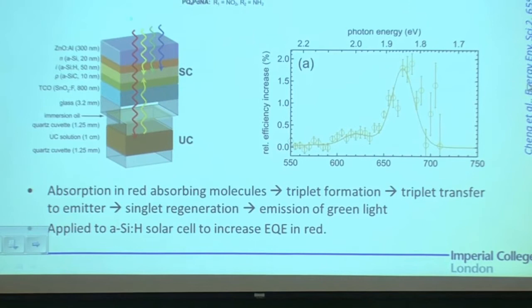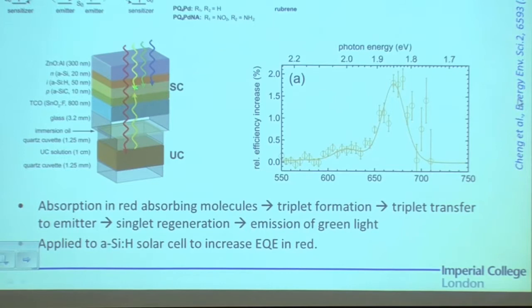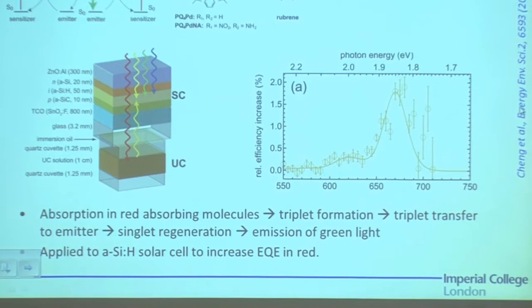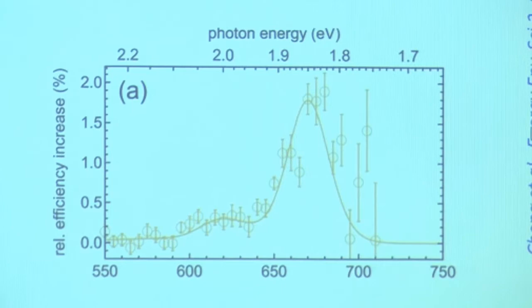They did it on an amorphous silicon solar cell, reasonably thin. Red light is passed through, but it's absorbed by this material underneath, and then some of it is re-emitted and absorbed in the semiconductor material. And you got photocurrent generation efficiencies of up to about 2% at the most optimistic wavelength. That spectrum is quite like the absorption spectrum of the material that's used.